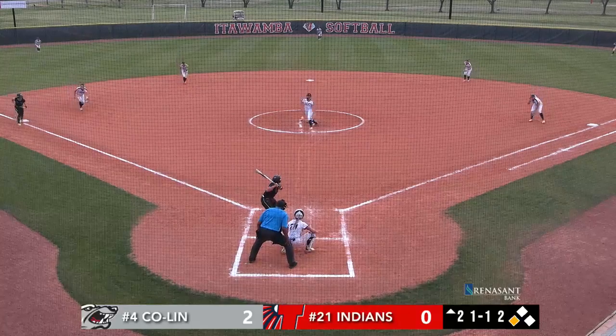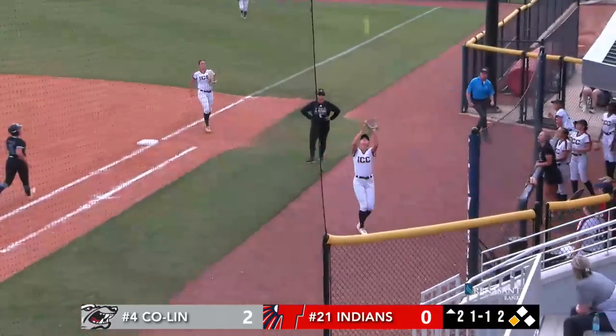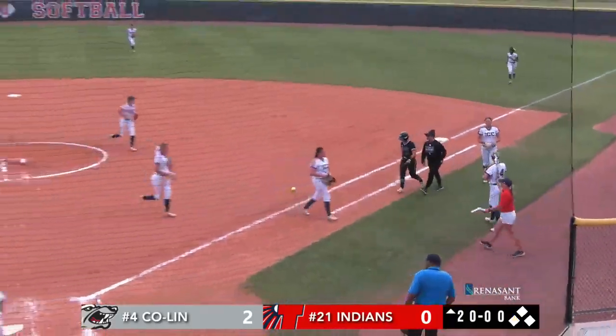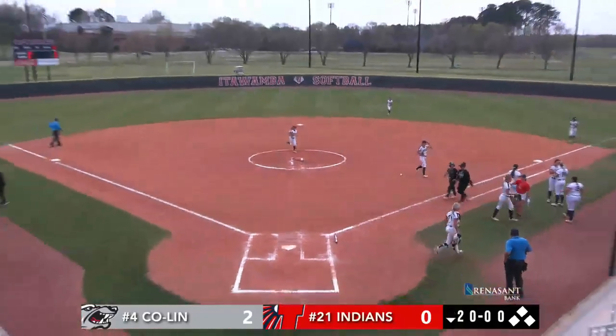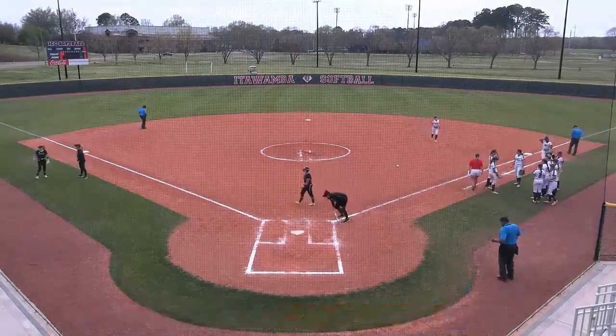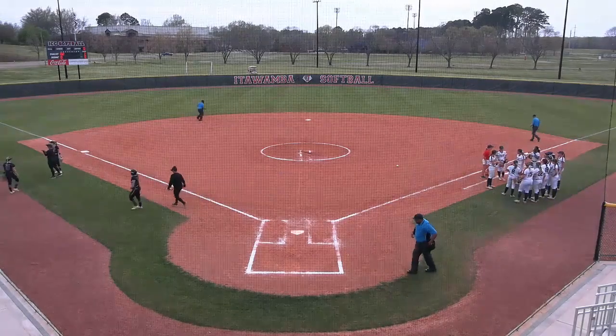The 1-1 pitch. Contact. She lifts this one high up in the air. Stegall is going to drift toward the dugout, and she will catch it in foul territory to end the inning, get the third out, and limit the damage to only 2 runs scored. So the Wolves pick up 2 runs on 3 hits. ICC will come up to bat after these messages.